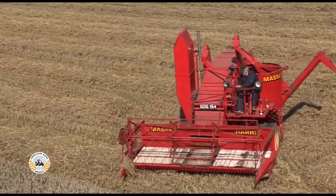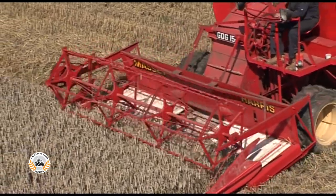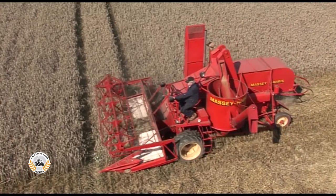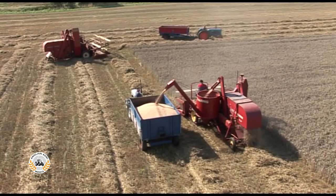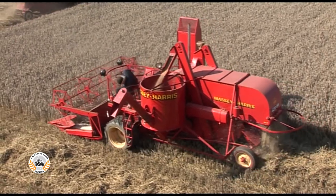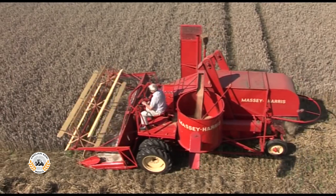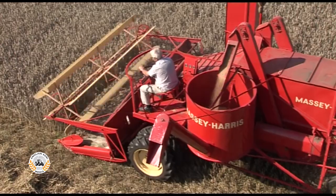This 21, owned by Mike Taylor and driven by Mike Hollingsworth, is a later example dating from 1947. It's fitted with a vaporizer and runs on TVO. The reel with wooden bats fitted to the other combines was standard, but this one has a Massey Harris universal pickup reel with cam-controlled tines to pick up flattened crops, lodging being a much more common occurrence with the taller cereal varieties of the 1940s.